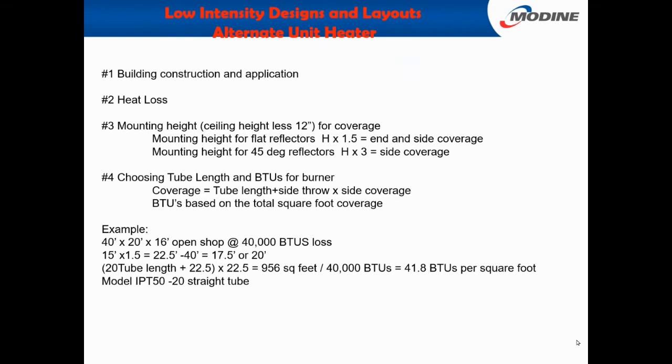We're going to go through some examples so you can understand it. If you mount that at a 45, now all of a sudden that increases your throw up to 3. That makes it really nice. But what happens when you do that 45 and you've got that much extra throw? I still need those BTUs per square foot, so I'm going to have to use a bigger unit because I'm using a 45.